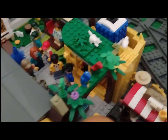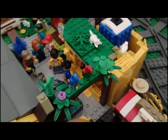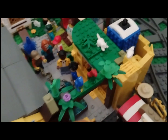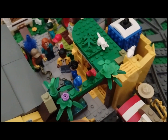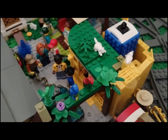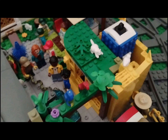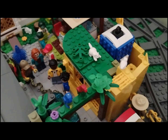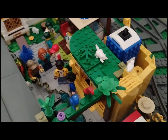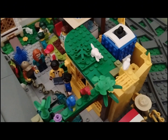Why so expensive, you might ask, or why $5? Because we have to have money for food and pay for all the animals' needs. So all the money that goes to the ticket booth will go towards the animals' food and care, as well as paying for vet bills. So that's why it costs 5 to 10, depending on how many people are in your group.